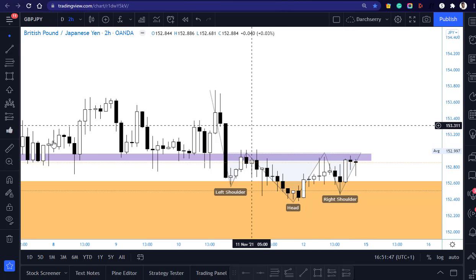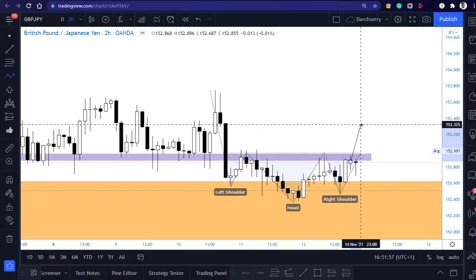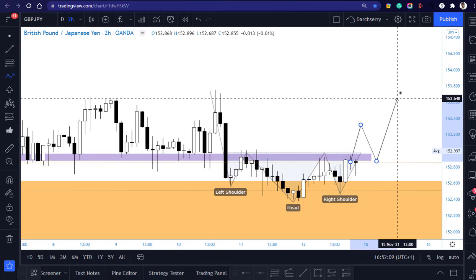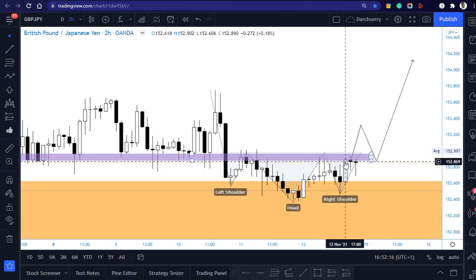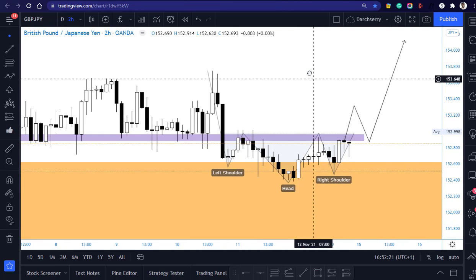So what I will be doing here is this: I will be waiting for a breakout of the 153 level to the upside and take advantage of that. If I finally have a correction, a rejection of this level, then I could add a position and leave my trade running through the course of the week. So that is my view on this pair.